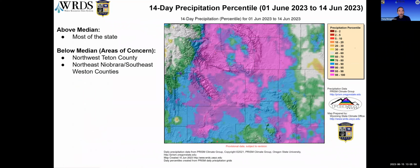Looking at 14-day total precipitation statewide, as always in terms of a percentile, over the last 2 weeks, very wet. The gray-white areas received about median precipitation up there somewhere in the northwest and bits over there in the northeast. And the rest, that green to purple, shows the rest of the state receiving above to well above the median, especially north central Wyoming, although there's some bright purple indicating greater than 98th percentile down in central Albany County as well. 2 areas of somewhat concern are the far western Teton County, very, very minor blips over there, and then a small area in northeastern Niobrara County and going into southeastern Weston County.